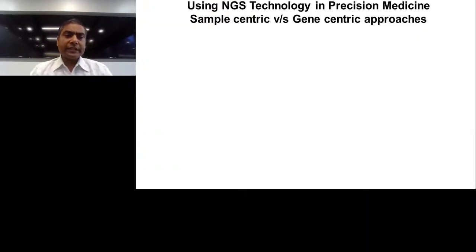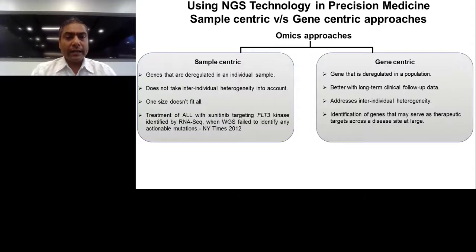So the question is, how can we use the NGS technologies in precision medicine in diseases? In our lab, we study cancers, in particular, as I said, breast cancer, pancreatic cancer, and prostate cancer. And what I'm going to do is give you two examples of how the NGS technologies have enabled us to find drivers of these diseases. I'll be talking about two approaches that our lab has taken in the recent past. One is the sample-centric approach, and one is the gene-centric approach, as I've highlighted here.